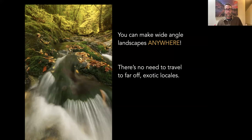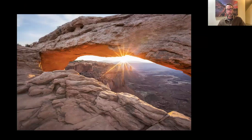We're inundated with photographs. If you've spent any time on social media, Instagram, Facebook, and the like, you're constantly seeing these amazing locations, like in Norway or Iceland or Patagonia. Lots of stuff I've been seeing lately from Antarctica. But you don't need to travel to those faraway lands to make really compelling wide angle landscapes. This image was taken here in Vermont, obviously during the autumn. But the composition, I think, is just as dynamic and interesting without having to travel super far away.